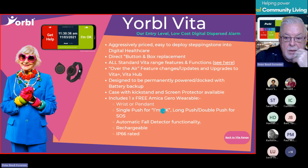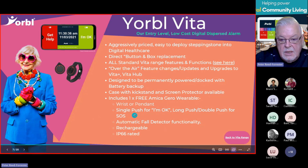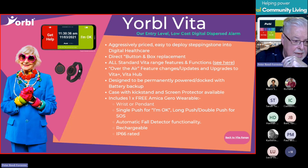And includes one free Amica Gero wearable. That's our fall detector. So it's a single push for I'm OK, long push or double push for SOS, get help, automatic fall detection functionality, fully rechargeable. It's IP66 rated, but we've actually tested it very successfully both submersed in a bucket of water for 24 hours and in the swimming pool, myself wearing it and swimming for half an hour. So it's pretty waterproof.